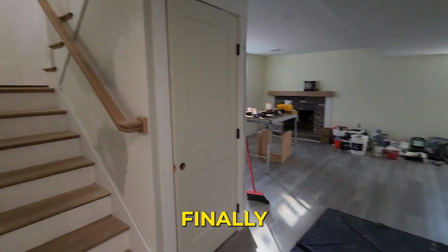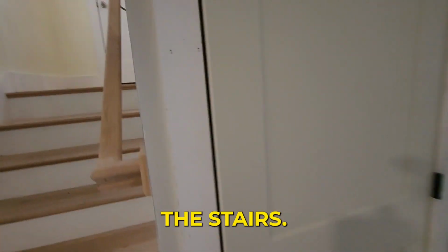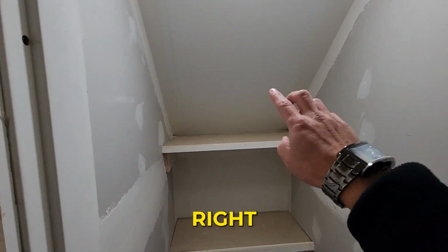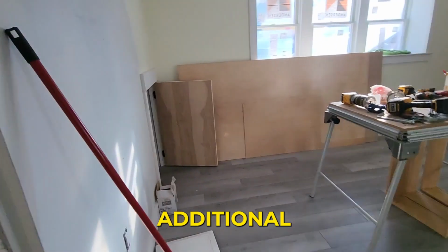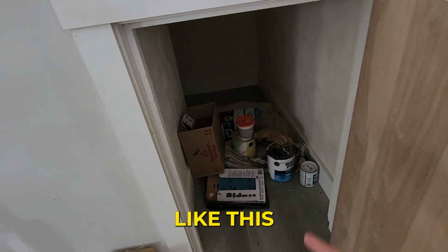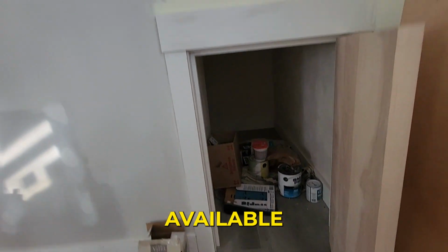We did finally build the closet. It's a coat closet that's underneath the stairs. The only thing that's missing, we have a sensor light. The only thing that's missing is gonna be a rod to hang your coats right about there. We have shelving as well. We even have additional storage underneath here, just to utilize as much space as possible if you want to store paint, things like this as well. It's a little bit low as far as the headspace is concerned, but nonetheless, you do have that storage space available to you.